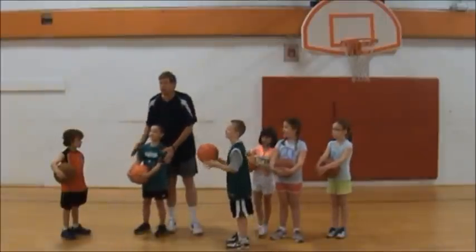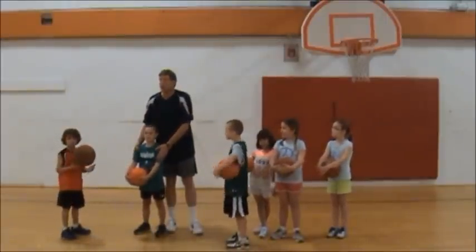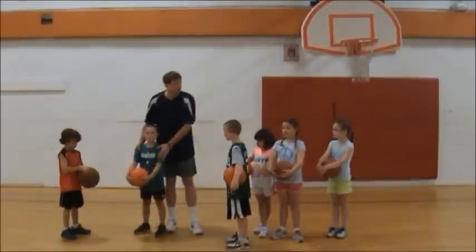Age-appropriate ways the kids can play basketball, ways you can teach it a little better, and very simply make it more fun for them.